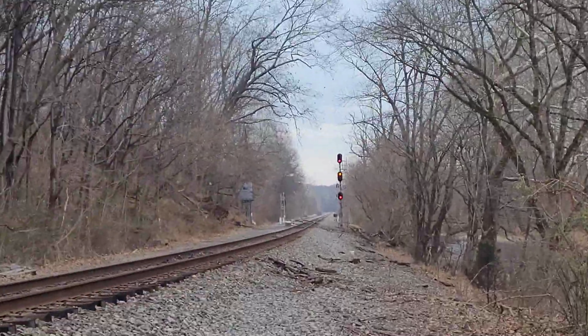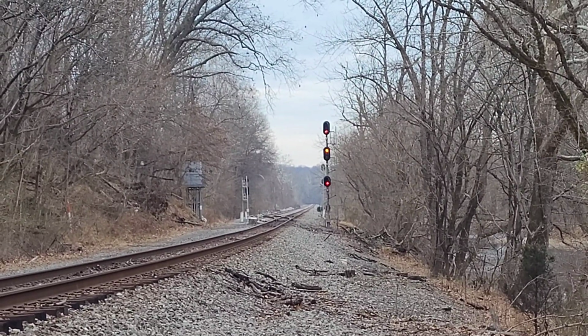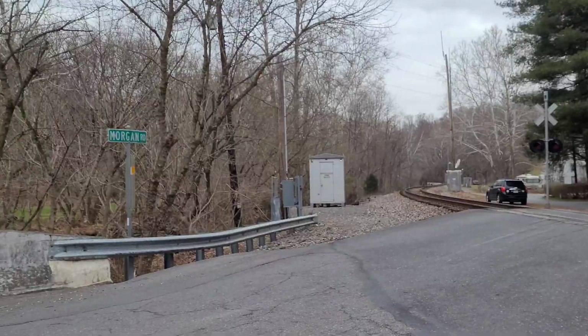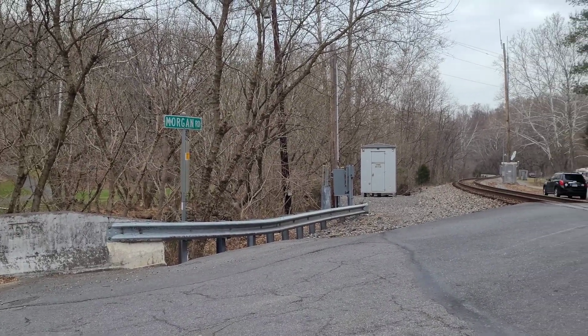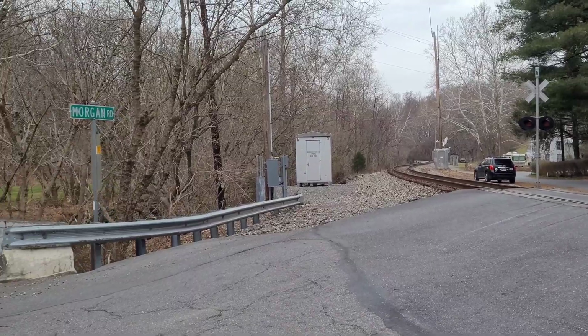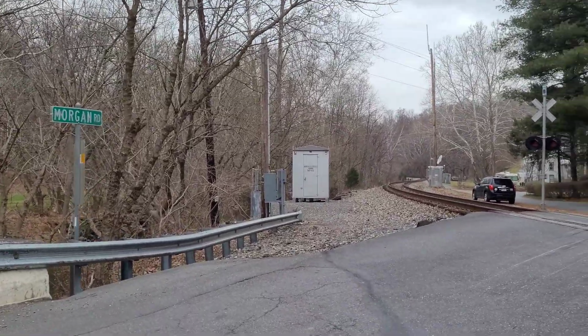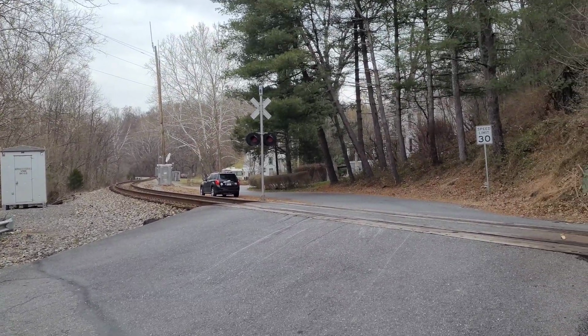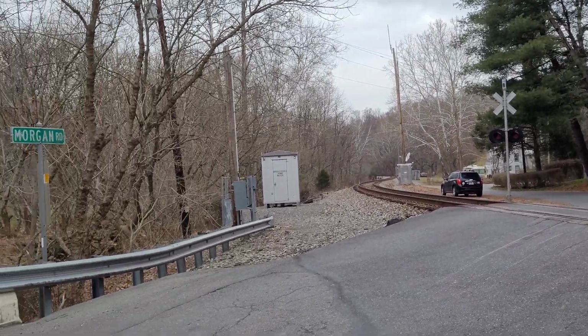Look at the signals. You can hear the train rounding the bend. It's probably about to honk in the tunnel. This is going to be very interesting. I come home for winter break and immediately some train action.